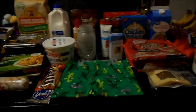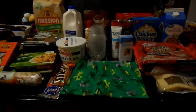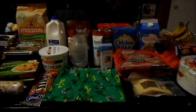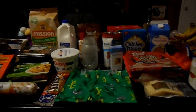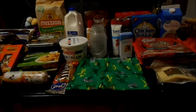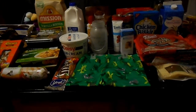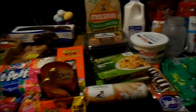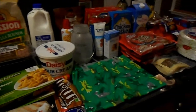Evening. It is 10:30 as usual on a Sunday evening, so it is grocery haul time. I don't have very much here. My bill was only $120. I have about $6 in rebates. That's really about it. I'm leaving to go to New York on Friday, so it isn't going to be much of a meal plan. It's not much of a grocery haul.